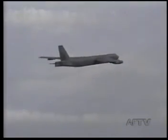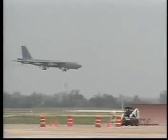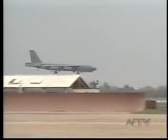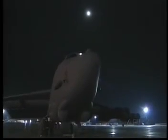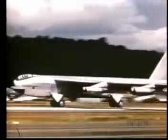And now the latest improvement for this warhorse, an upgrade for the bomber's aging computer system. So we could end up dropping GPS-guided weapons on one target and immediately turn around and drop gravity weapons or dumb bombs on another target in a matter of minutes. These changes are aimed at keeping the B-52 in the air until the year 2050. Nearly 100 years after General Eubank first took the controls of a newborn child.